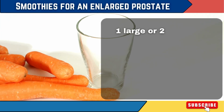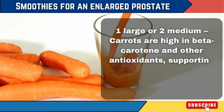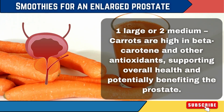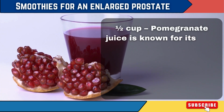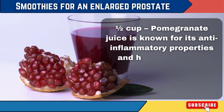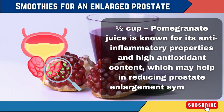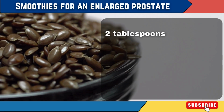Carrots, 1 large or 2 medium. Carrots are high in beta-carotene and other antioxidants, supporting overall health and potentially benefiting the prostate. Pomegranate juice, 1/2 cup. Pomegranate juice is known for its anti-inflammatory properties and high antioxidant content, which may help in reducing prostate enlargement symptoms. Flax seeds, 2 tablespoons.